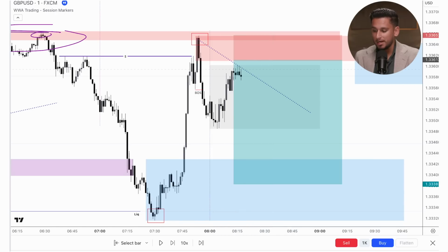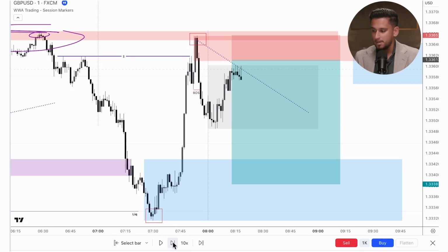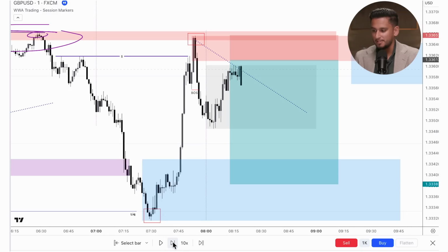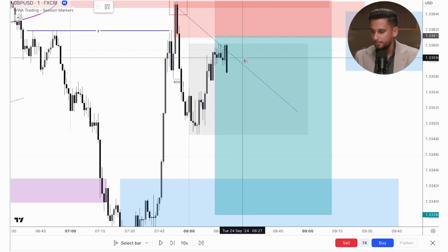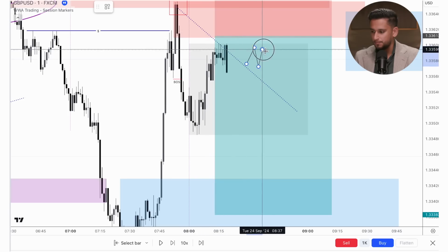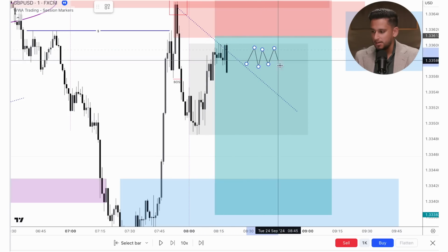It's a high quality setup. I just need confirmation. So I wait and I wait and I see this. Okay, perfect. You're going to have to pay attention on the lower time frame, but this is simply price consolidated like so. It did a bit of a consolidation here. And then what did it do?